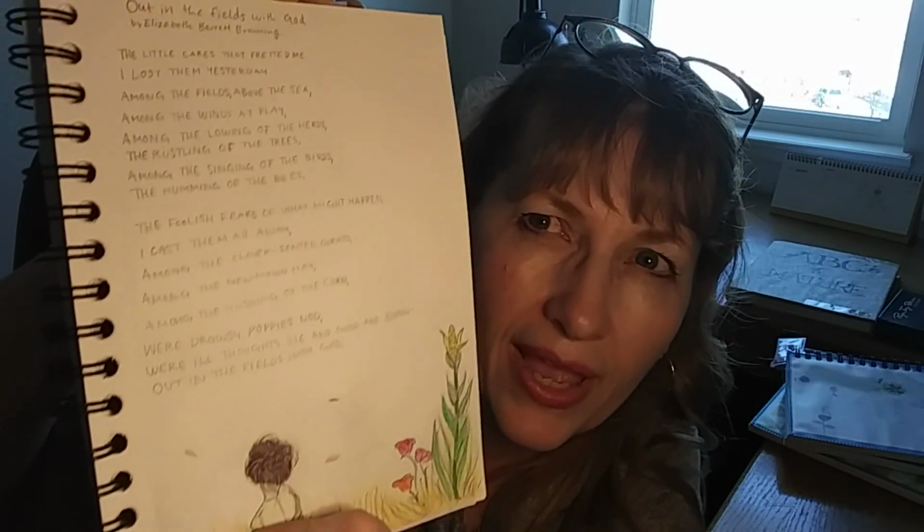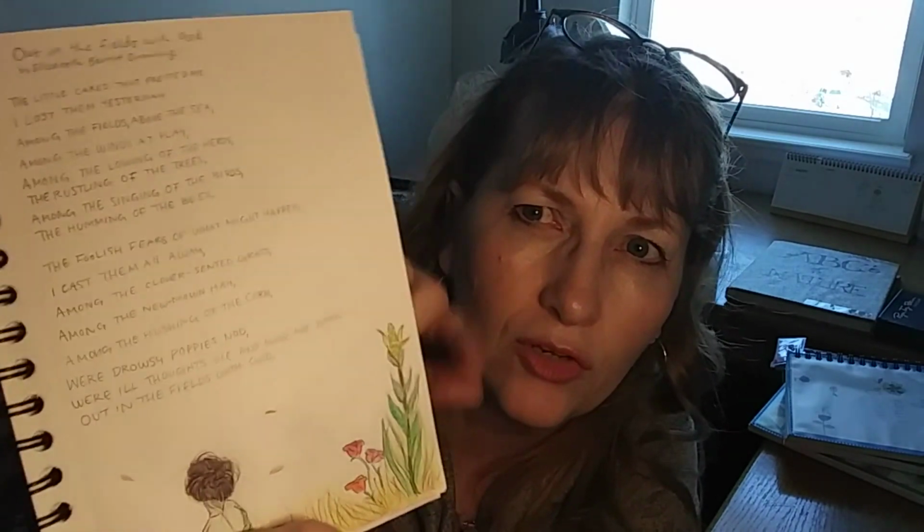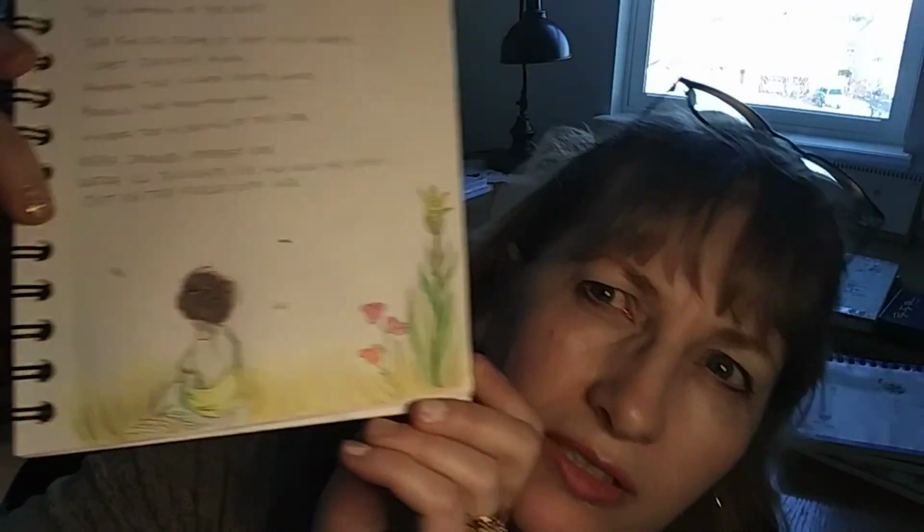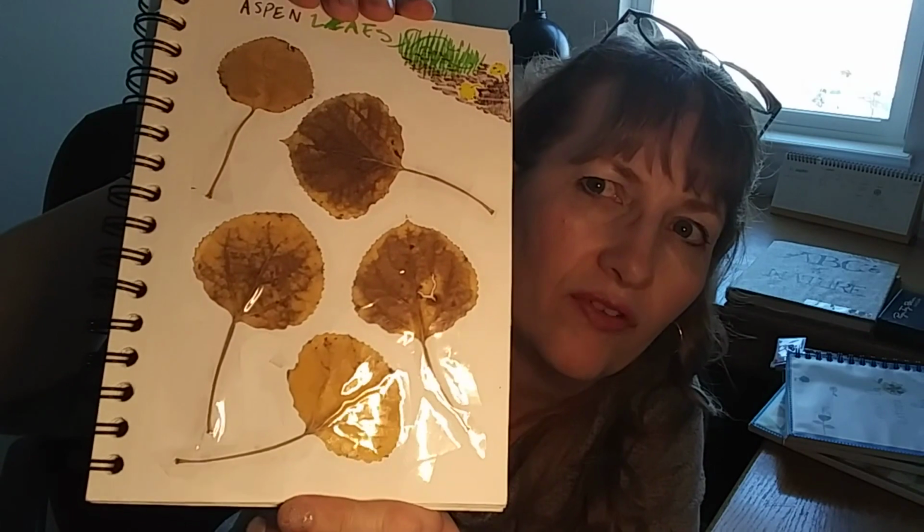Sometimes what you can do is you can find a poem about nature or some scriptures about nature. That is really great. I do both things. Right here, this was a poem we were doing out in the fields with God. And so I had them copy this poem in here and then draw about it. And so you see this little person sitting in a field with flowers. That's kind of neat. Here are some aspen leaves in the fall that had fallen. Okay, that's pretty cool.